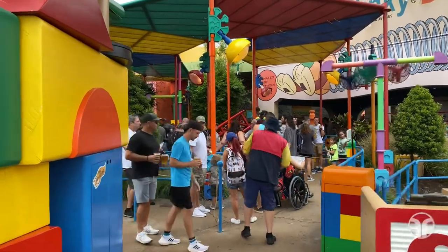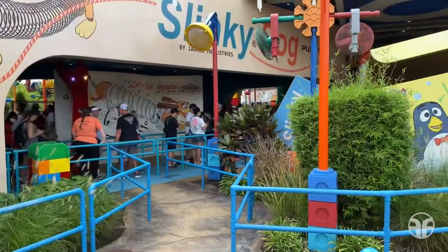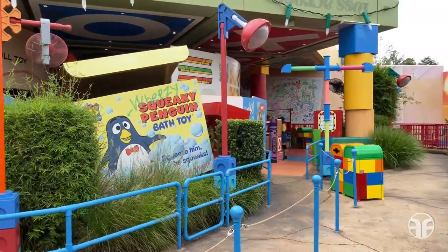Let's join the queue. There's the queue again, and just over to the right-hand side is the station and load area.